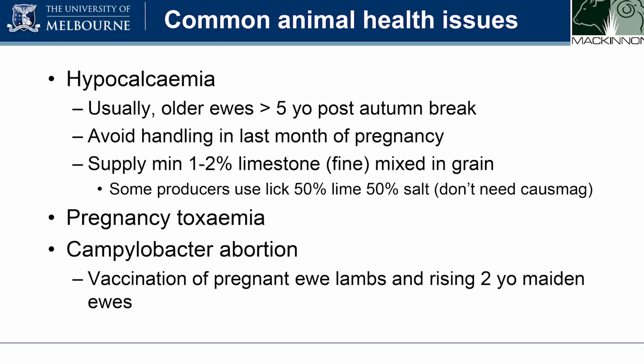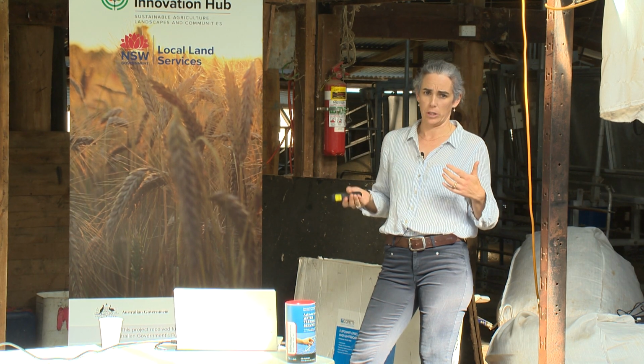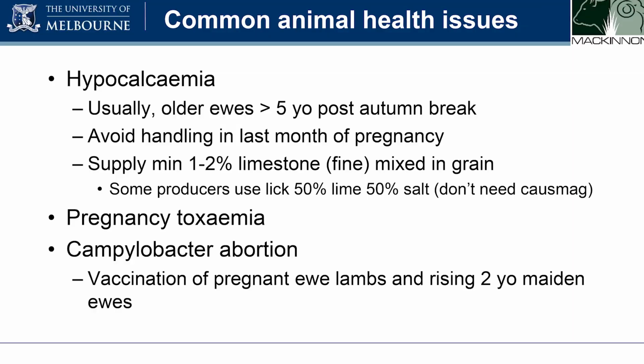So 50% lime and 50% salt, and we don't really need to add the cause mag. That's more of an issue with cattle, with grass tetany and those sorts of things. Pregnancy toxemia, if you've got them in there while they're heavily pregnant, try to get them out in the paddock before they get to that stage.